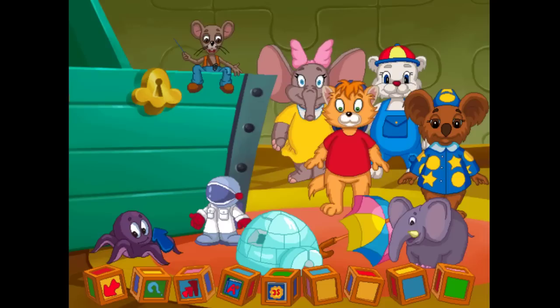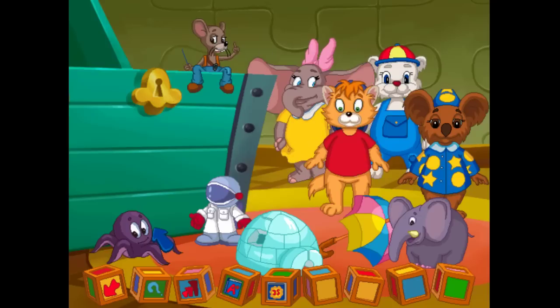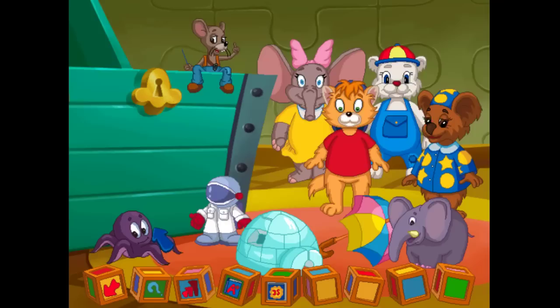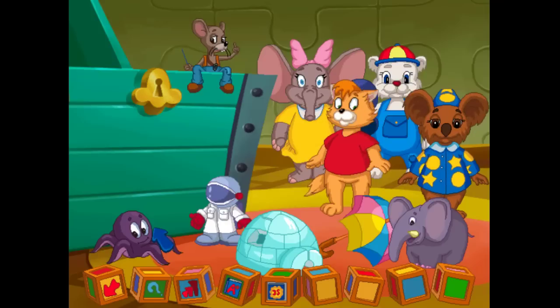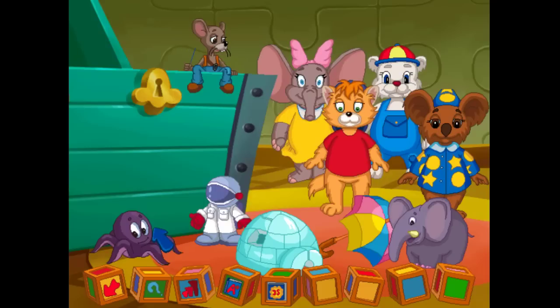Whoa! These toys are out of control! We have a fun way of putting them back in the box where they belong, but we need your help. Our friends are going to say three words. Listen carefully to the sound at the beginning of each word. Then, click on the toy that begins with the same sound. Move it above the toy chest and click again to drop it in.